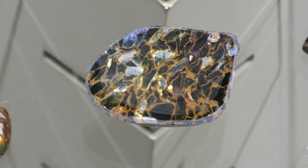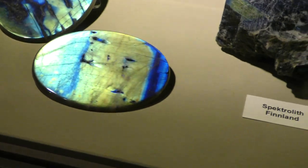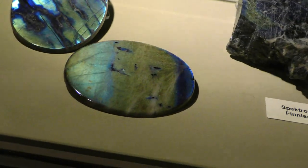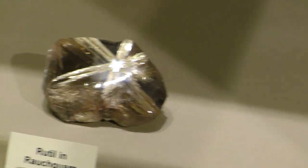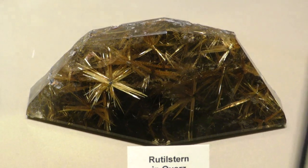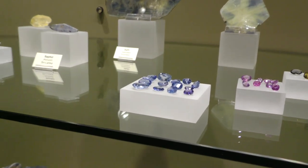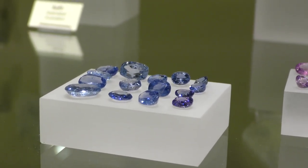I never realized how colorful stones can be. Wow, that is actually a stone. Unbelievable. Amazing, look at that. Alright, sapphire. I like it in the liquid form, but it's beautiful too.